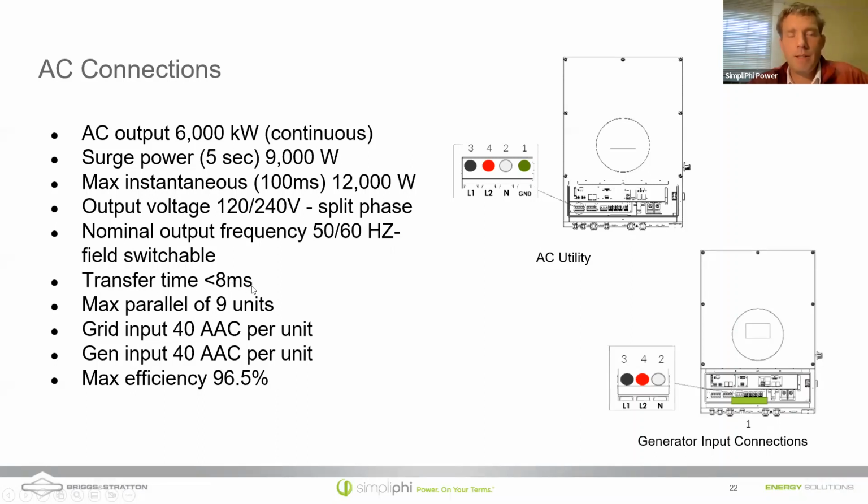Transfer time, less than 8 milliseconds. Again, I said you won't even notice the lights flicker. If you have very crucial medical equipment, you might want to check with the manufacturer to make sure that 8 milliseconds is not enough to cause any interruptions. But for most devices, that's a very seamless transition. You won't even notice it.